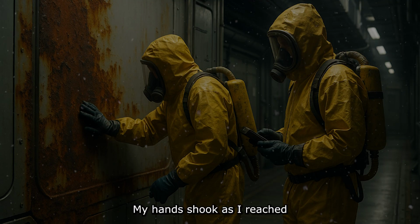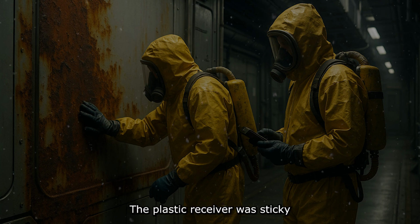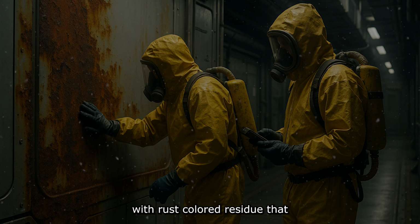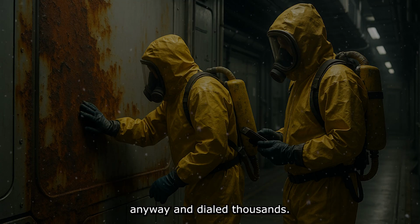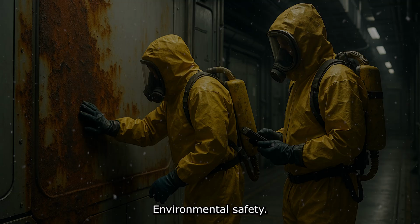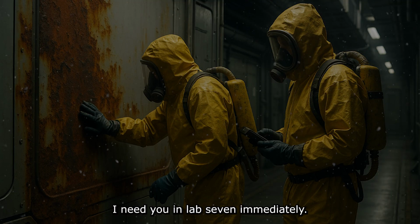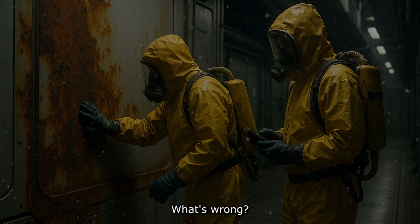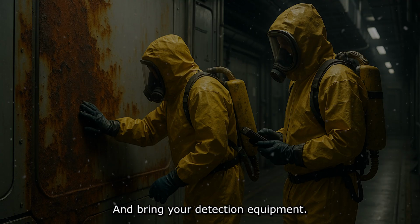My hand shook as I reached for the emergency phone mounted near the exit. The plastic receiver was sticky with rust-colored residue that hadn't been there yesterday. I lifted it to my ear anyway and dialed Thalen's extension. "Environmental safety, this is Thalen." "It's Nilo. I need you in Lab 7 immediately." "What's wrong? You sound..." "Just come. Now. And bring your detection equipment."